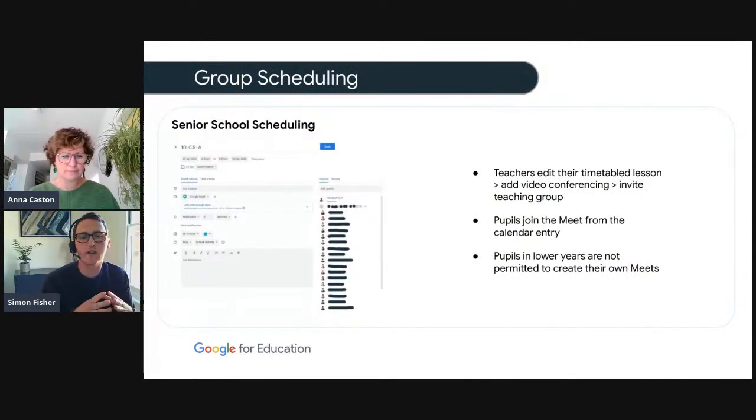So moving on to the next slide, the way we schedule our meetings is we use the calendar. Because the teachers already have their timetabled lessons in Google Calendar, they can just edit the event, add conferencing, and then they invite the pupils. So all teaching groups are synchronized to our Active Directory using the Salamander again, and then back up to G Suite. So they're in the directory. So when you search in Gmail, the groups are there, class groups as well as users.